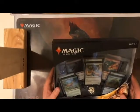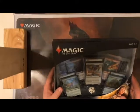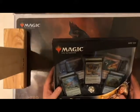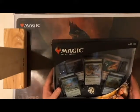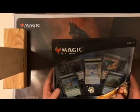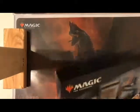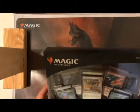Product review. But it's not really a financial value because I'm not big on the finance side of buying and selling cards. It's just, is it good for players getting into the game like myself, who's pretty new, or even returning players, yada yada. So let's just crack this bad boy. Well, let's actually read some of the stuff about it first. It is the Magic the Gathering.